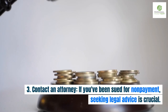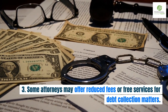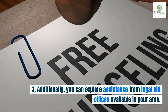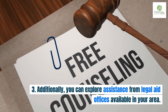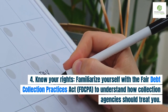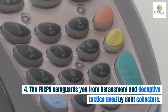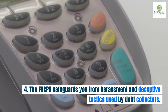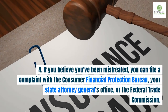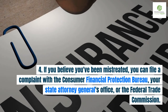3. Contact an attorney. If you've been sued for non-payment, seeking legal advice is crucial. Some attorneys may offer reduced fees or free services for debt collection matters. Additionally, you can explore assistance from legal aid offices available in your area. 4. Know your rights. Familiarize yourself with the Fair Debt Collection Practices Act, FDCPA, to understand how collection agencies should treat you. The FDCPA safeguards you from harassment and deceptive tactics used by debt collectors. If you believe you've been mistreated, you can file a complaint with the Consumer Financial Protection Bureau, your state attorney general's office, or the Federal Trade Commission.